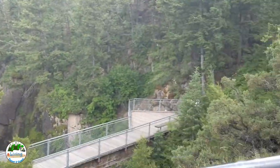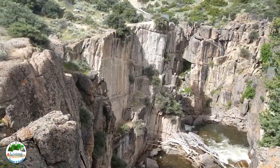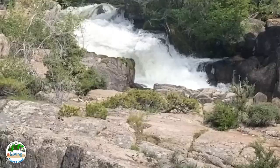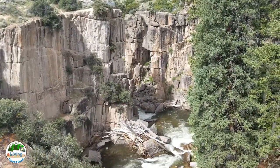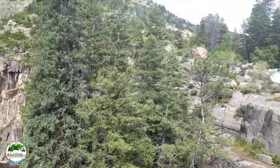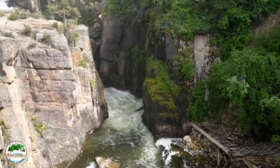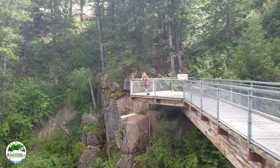Whoa. We're gonna go over there on that platform. Look how beautiful it is here. Look at those rocks. Beautiful. Here's Amber.